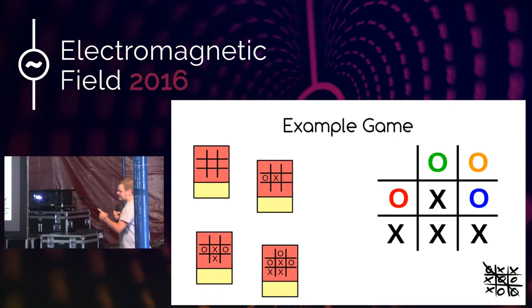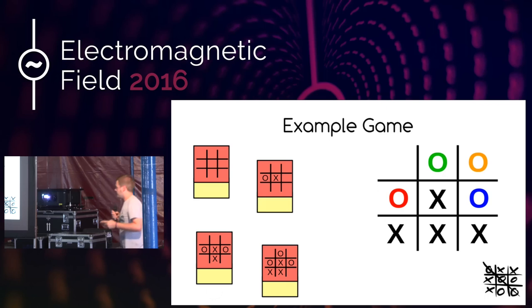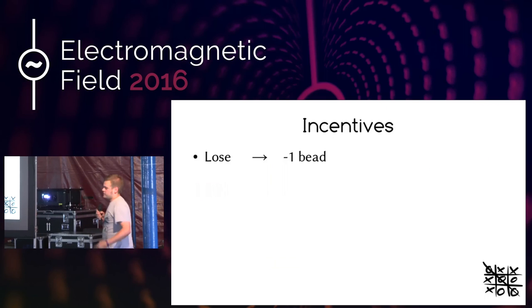And if you play about 50 games against this, it gets pretty good at drawing with you, just by those simple mechanics. You should also, as well as removing beads when losing, if you draw, add one bead, and if you win, add three beads.